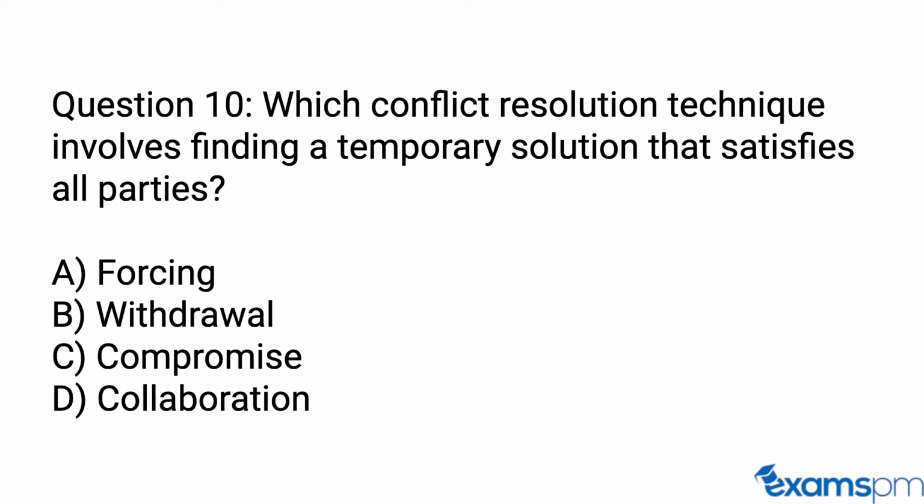Question 10. Which conflict resolution technique involves finding a temporary solution that satisfies all parties? A. Forcing. B. Withdrawal. C. Compromise. D. Collaboration.